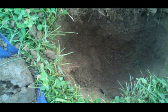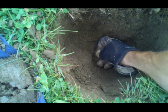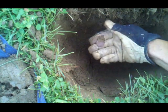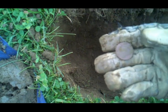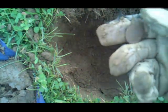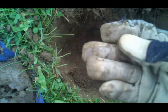Oh yeah, I got a coin. That is one deep nickel. Oh, it looks toasted. It's pretty corroded. Oh, the buffalo nickel. Yes. Wow, it's my third buffalo nickel I've ever found. Sweet.